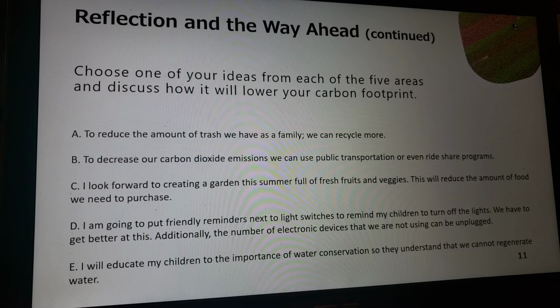Throughout these ideas, to reduce the amount of trash we as a family have, we can recycle more. That's just a simple stated fact. We can definitely recycle more. To decrease our carbon footprint emissions, we can use public transportation or even rideshare programs. However, I will say the rideshare programs pose an interesting concept to me.